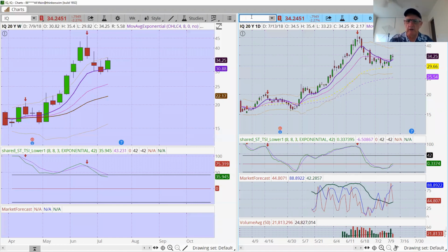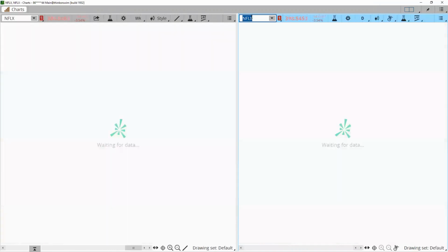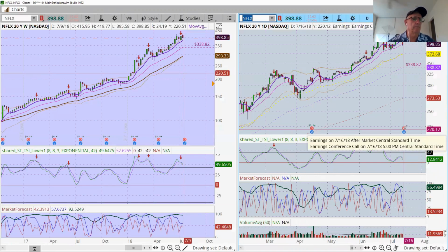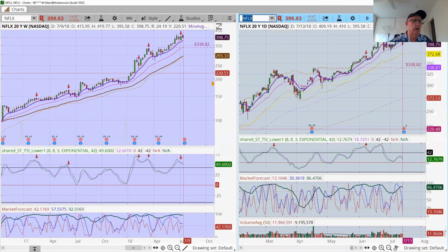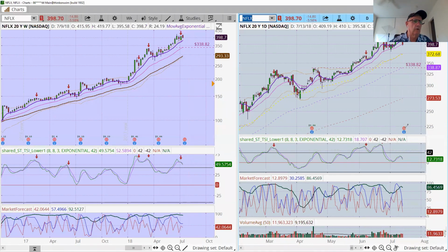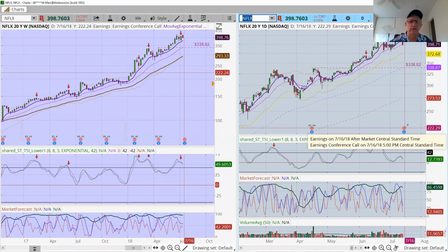And then IQ, I followed that a little bit. I don't have a position. Oh, this looks really interesting. Earnings coming up on the 16th of July, which is next Monday. So next week could be an exciting week. Monday after market, probably. Yeah, after market.